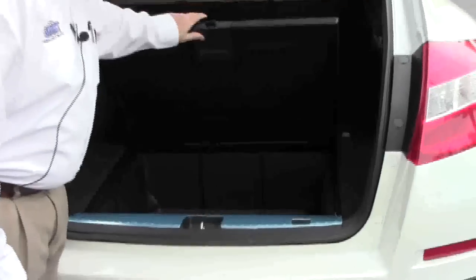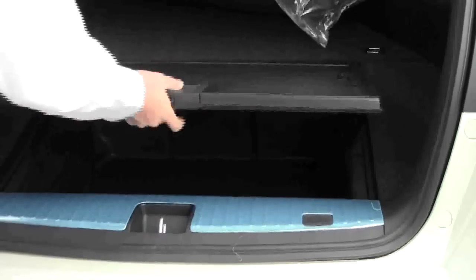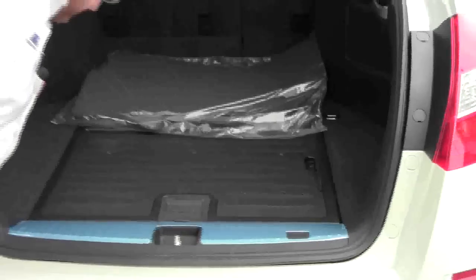Lots of cargo space underneath, and the trays will flip over to give you plastic instead of carpeted so it won't get quite as dirty. Additional storage on the sides as well.